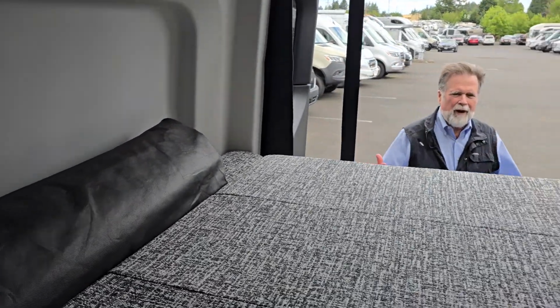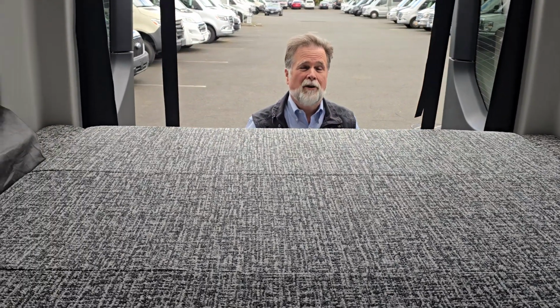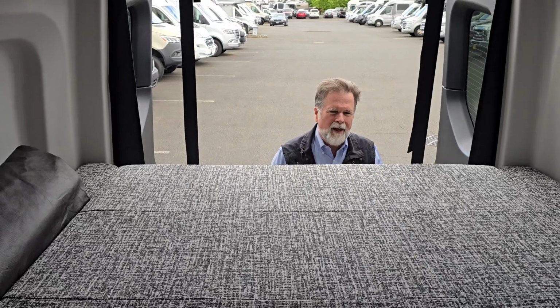So just with the push of a button, this bed system goes clear up in the ceiling, which opens up all this area as a garage, so any kind of gear you want to take with you, you can do it in this vehicle. Lithium power system. It's got it all, folks.